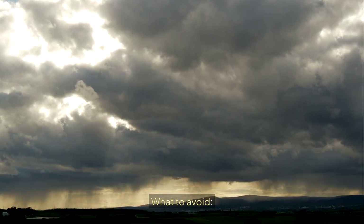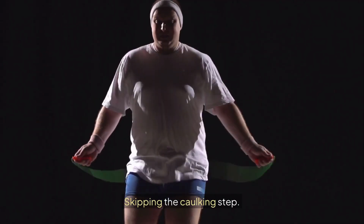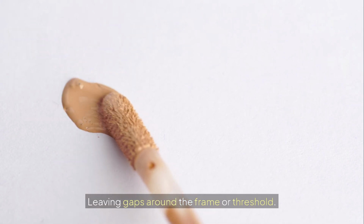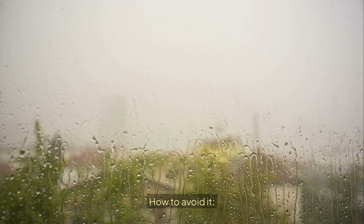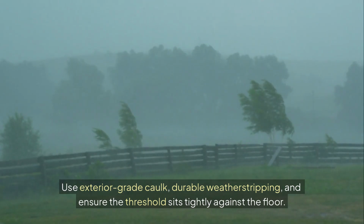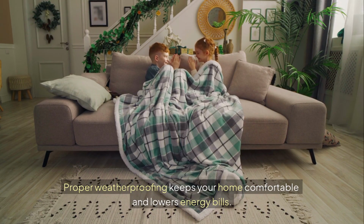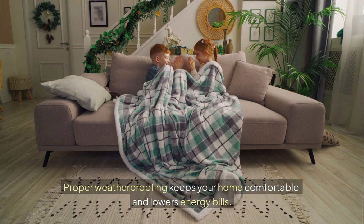What to avoid? Skipping the caulking step. Using low-quality weather stripping. Leaving gaps around the frame or threshold. How to avoid it? Use exterior-grade caulk, durable weather stripping, and ensure the threshold sits tightly against the floor. Proper weatherproofing keeps your home comfortable and lowers energy bills.